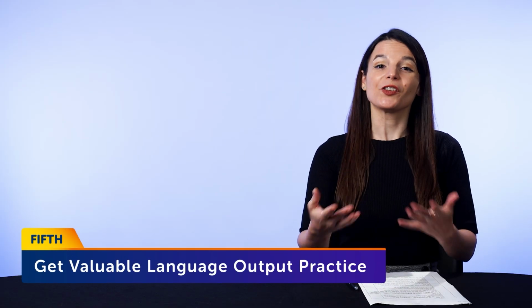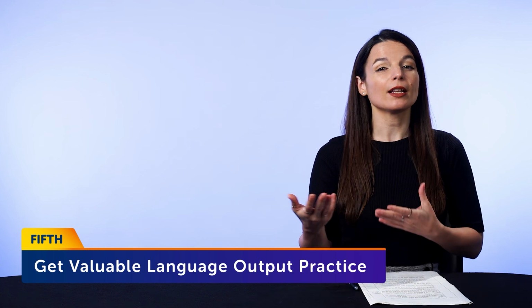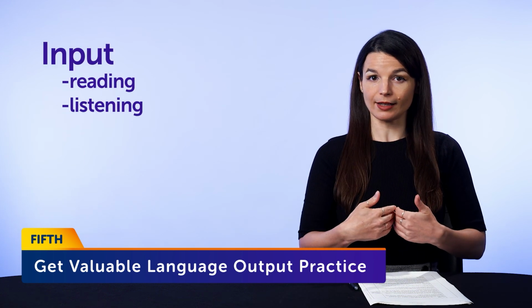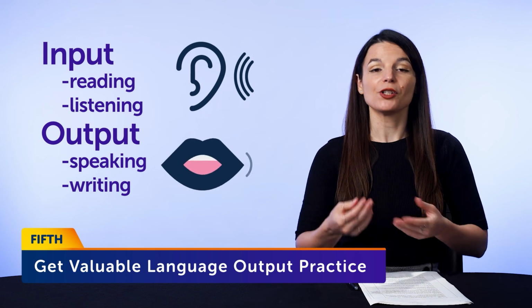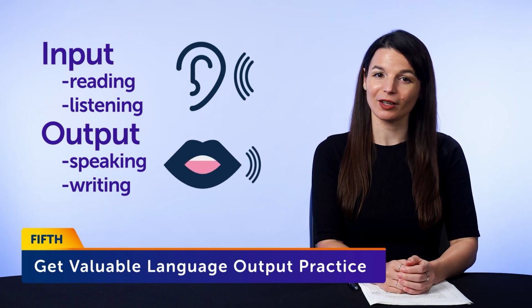And fifth, you get valuable language output practice. With language learning, you need equal amounts of input, reading and listening, and output, speaking and writing, to truly master a language. Writing is the perfect way to practice output.